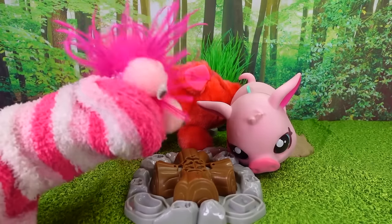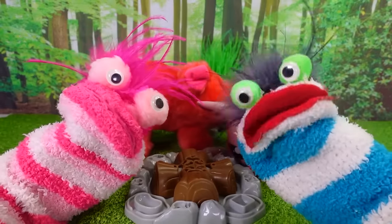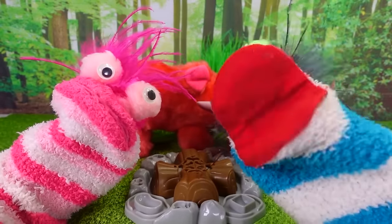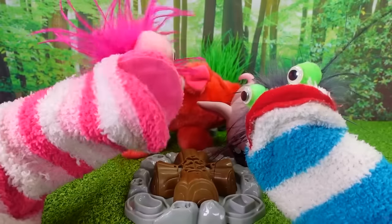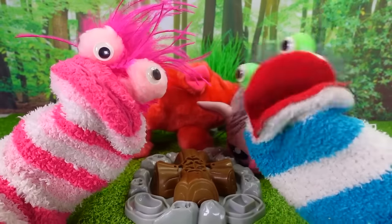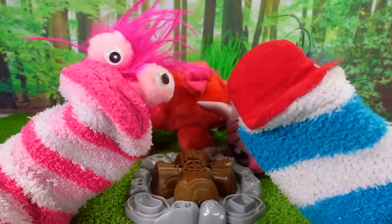Oh no, Fizzy! I think there's something wrong with that little piggy! I think you're right, Phoebe! We better get him to Fizzy, the pet vet's office! And then we need to find a good home for them! These little piggies should not be living in these woods! That's right, Phoebe! Let's go!